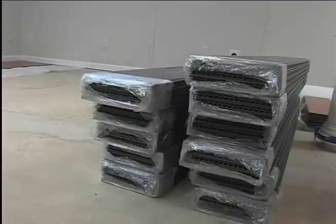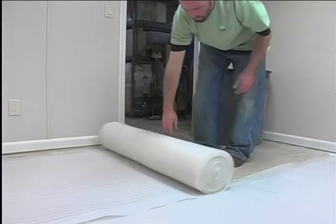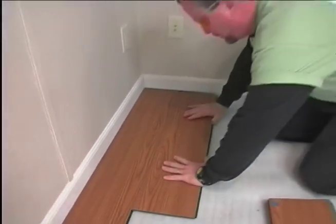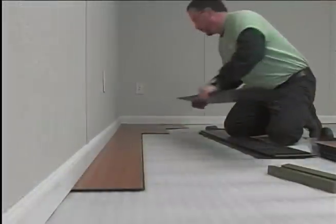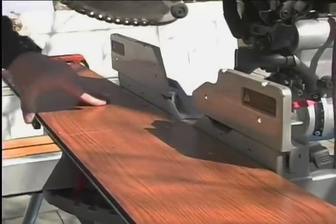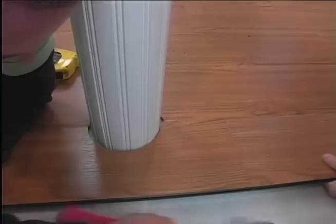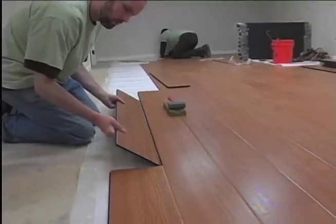Now this is a floating floor system. That means it floats on this polyethylene pad, which cushions the floor and acts as a moisture barrier. The flooring itself requires no nails or glue. Each plank interlocks with the next and can be tapped into final position using a block to protect the edges. End pieces are cut to length using a power miter saw and carbide blade. Cutouts like this can be made with a jigsaw. The pad is laid down one strip at a time as the work progresses around the room.